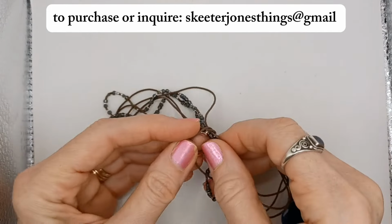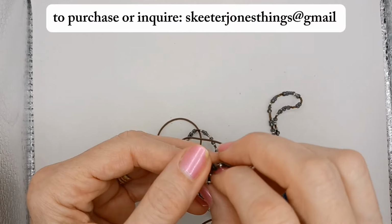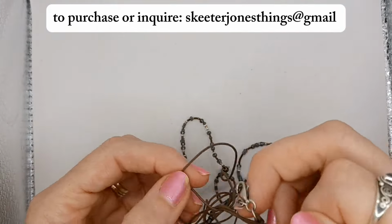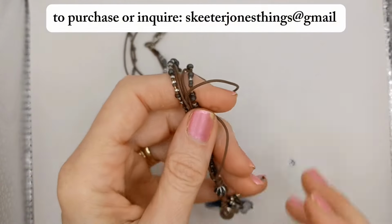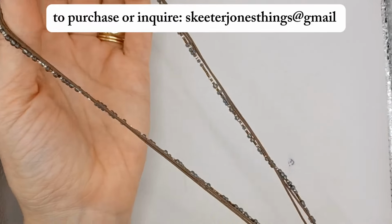So I've gotten it all tangled around on itself. Let's see if I can get that undone. I'll unclasp that to make it a little quicker, hopefully, to get it untangled. Okay, I paused the camera for a minute just because that was taking a minute. But I do have it untangled now.